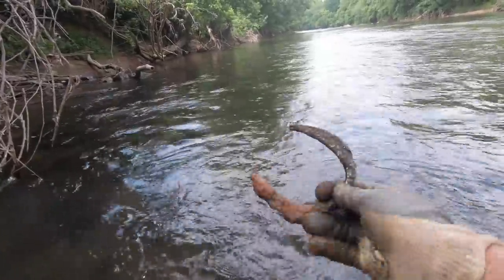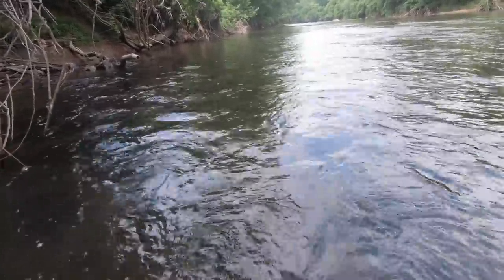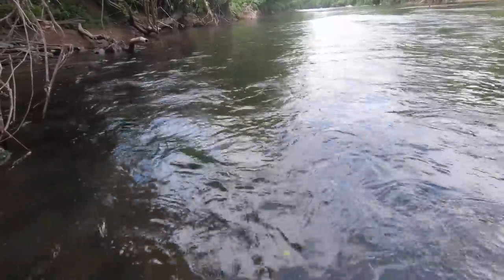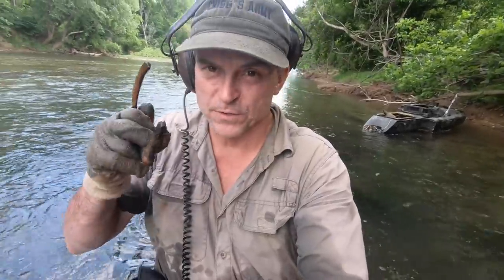Look how thin that is worn. I've been here about 20 minutes, gonna spend about another 20. Then we have a lot of other places I wanna check out. Hang in there. We'll find some good Civil War stuff.